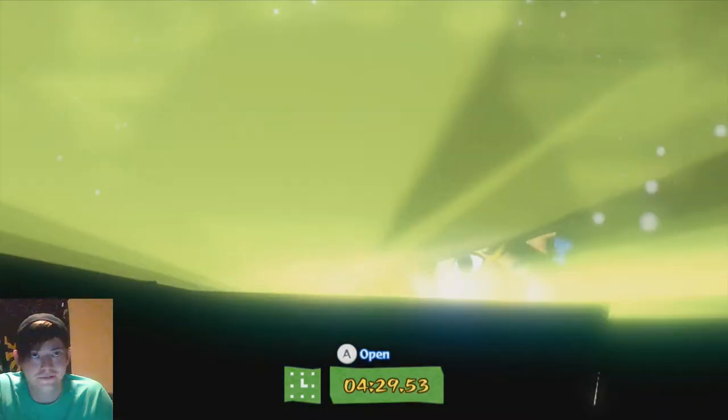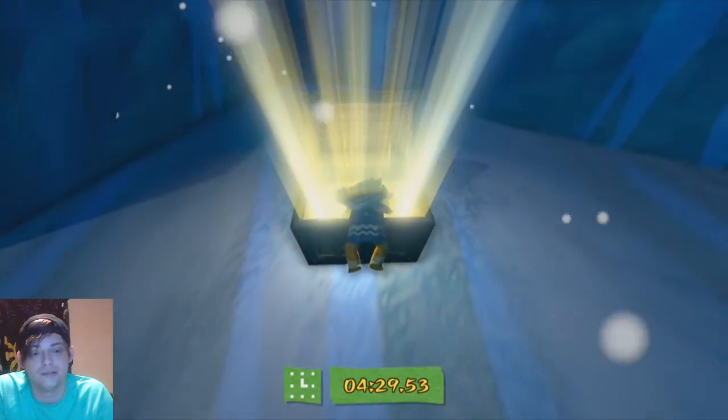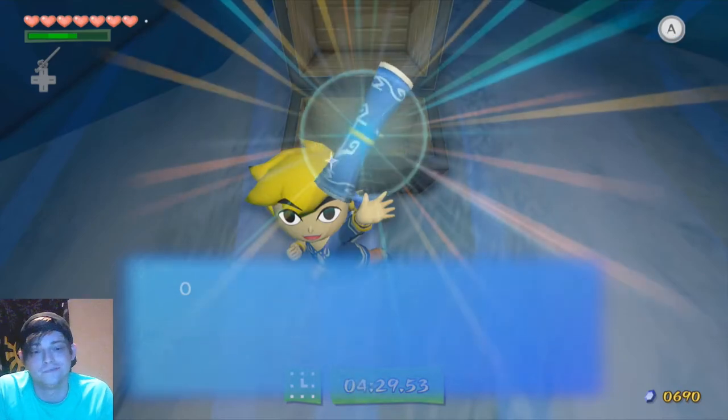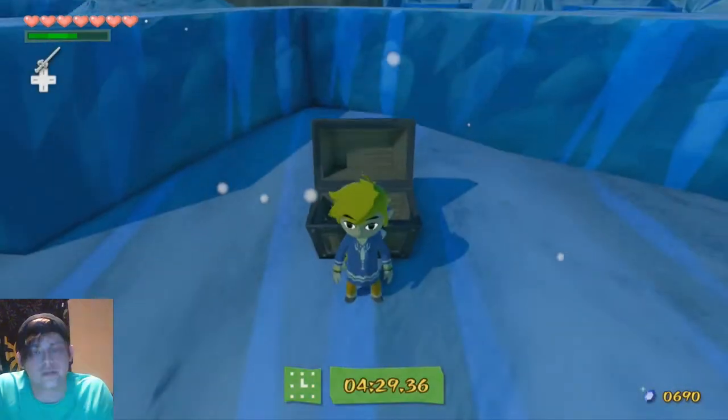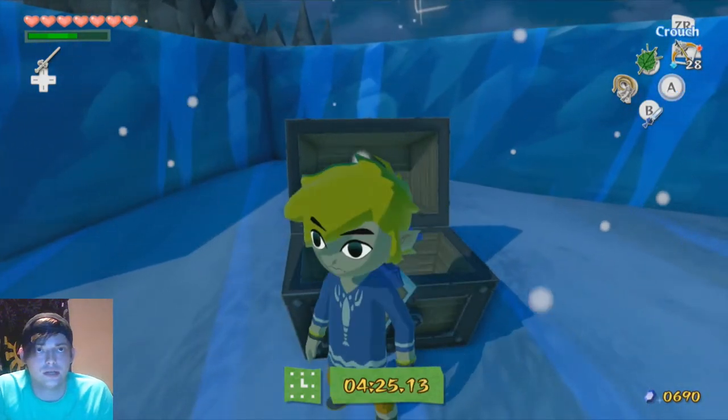So yeah, if you go too far in one direction and you try and turn the other direction, you actually do fall. So it's got like realistic ice physics kinda. I think that's kinda neat. Yeah, we needed this. Treasure chart. Cool. Actually, we can use this chest.